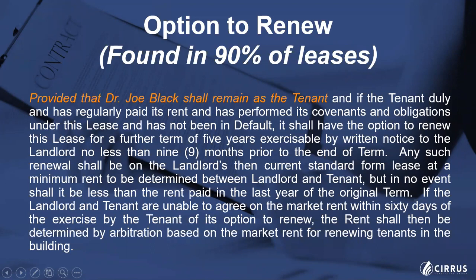Now here you can see that provided Dr. Joe Black shall remain as the tenant. Now the tenant is capitalized, and what that means is the options that Dr. Joe Black was given were only given to Dr. Joe Black, and they're only good as long as he remains as a tenant.